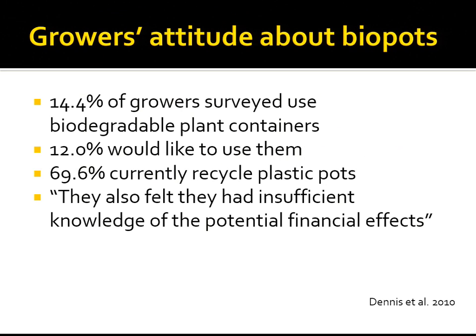Okay, so one thing we need to know about bioplastics and bioplastic containers is how eager the producers are to adopt this technology. I want to look at the market in two ways. First, I want to look at the growers, and think about how producers perceive the need for bioplastic, and then I want to look at the consumers and try to figure out how much the consumers are willing to pay.